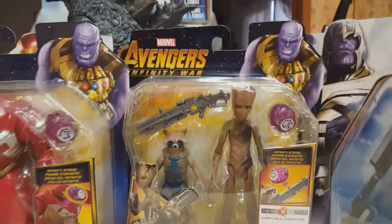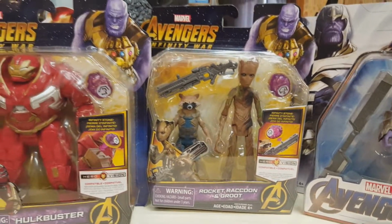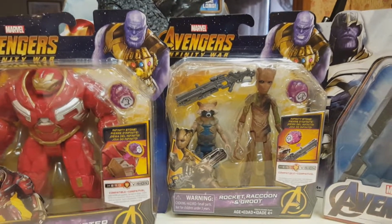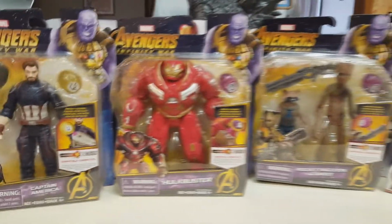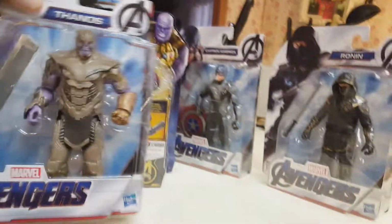And yeah, I love this 2-pack because I got it at Toys R Us on the day that Toys R Us was going out of business. Then I quickly found out that Toys R Us still exists, but only in Canada. I really want to move to Canada. But anyways, yeah, these are the basic figures that I was talking about.